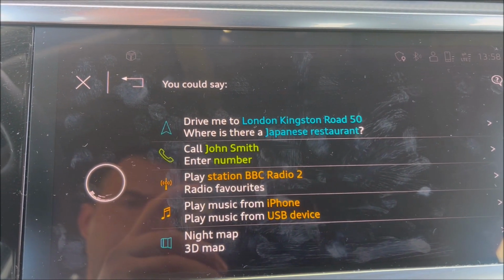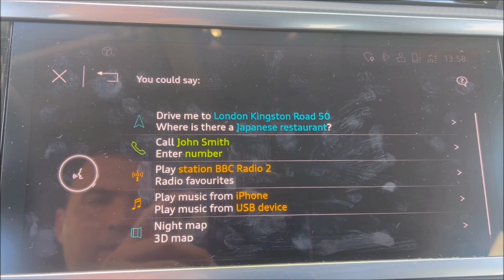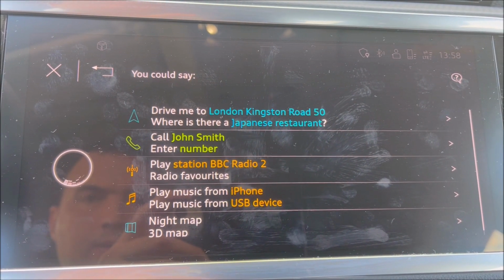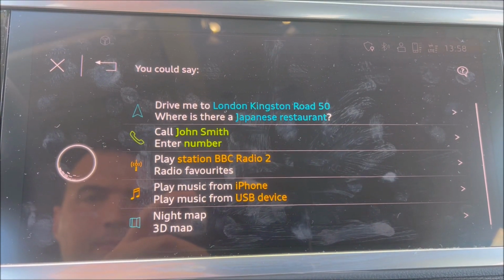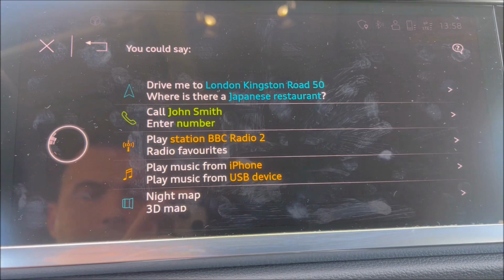What would you like to do? Play station BBC Radio 2. You can operate everything currently shown on the display using spoken commands. To go back a step, just say correction.